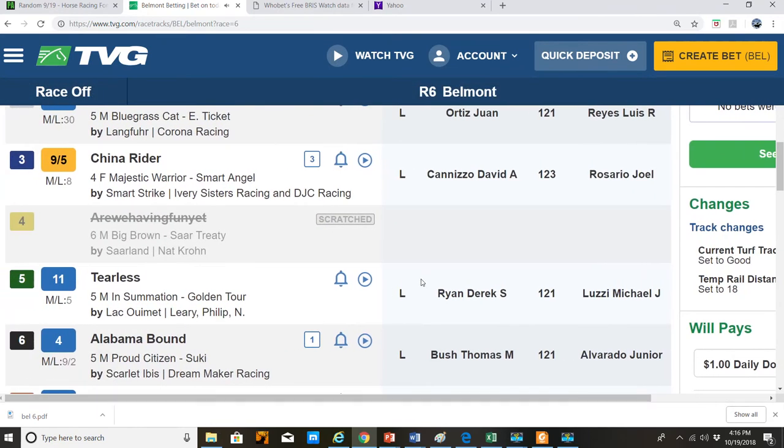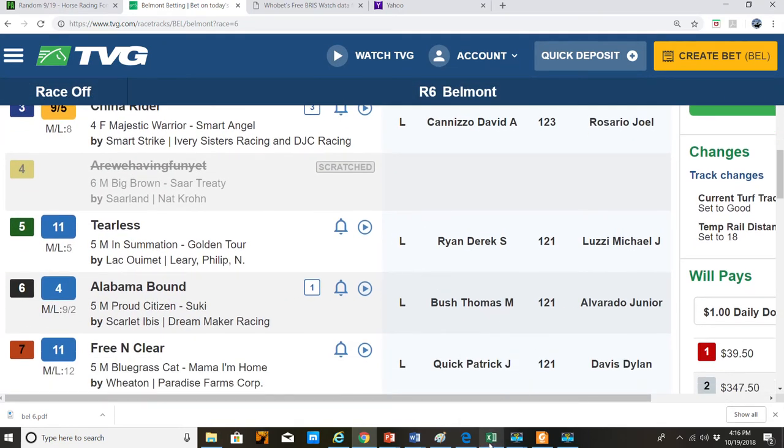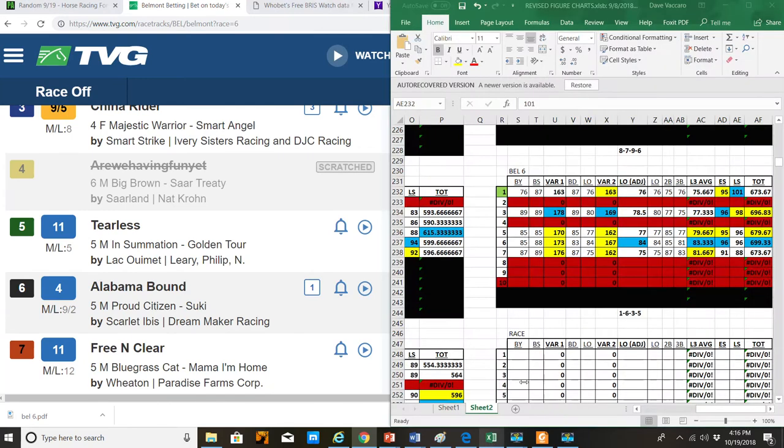At 4-1. Looks like it was a 6-5, 10-3 finish. And we had the 6 as our top selection. Photo finish, hold all tickets, final time 1 minute 10.26. And we had the 5 as our 4th selection. So if we were playing there, we probably would have had the exacta at the very least. Unless we got creative and we played a bunch of different tries.